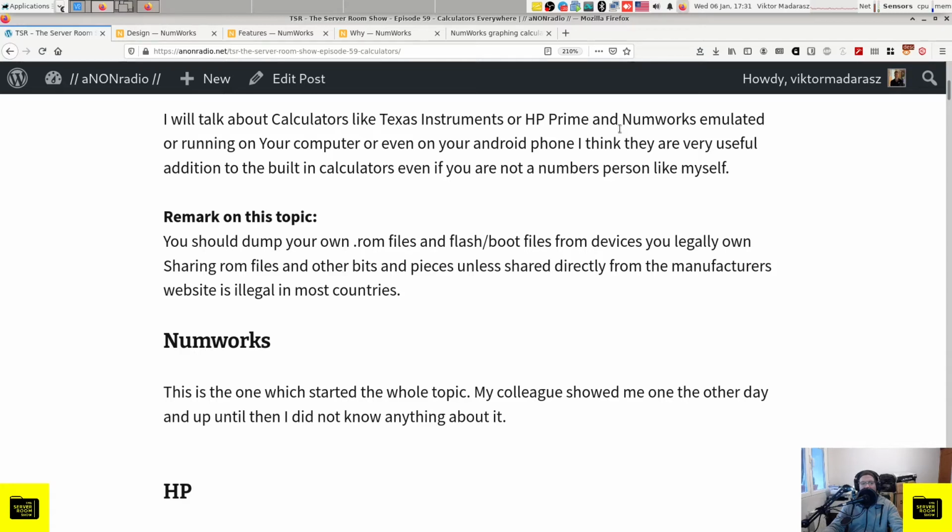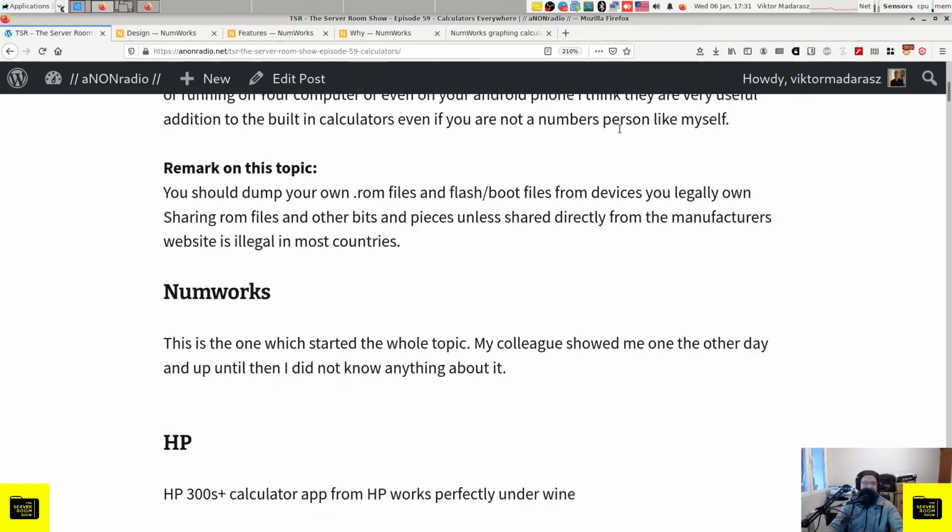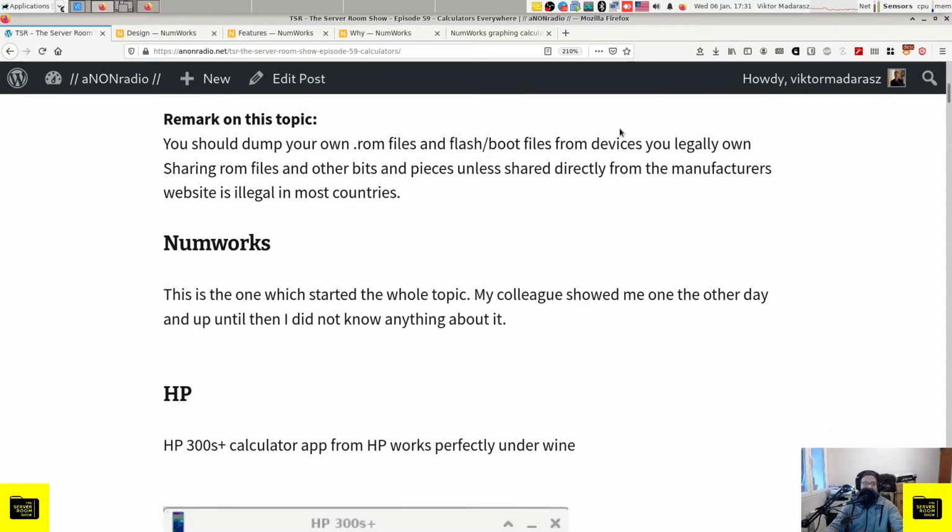There has to be one remark on this topic, that you should dump your own ROM files or Flash files, however it's called, for the given calculator emulator software, because you should do this with the devices you legally own. You should dump those files because you can do that. Sharing ROM files and these kinds of bits and pieces, unless shared directly from the manufacturer's website, is illegal in most countries, so most probably it is illegal in your country as well.